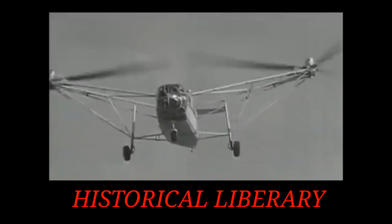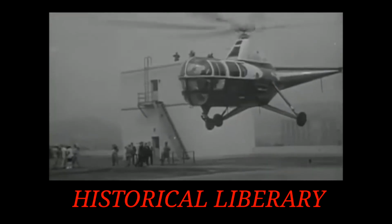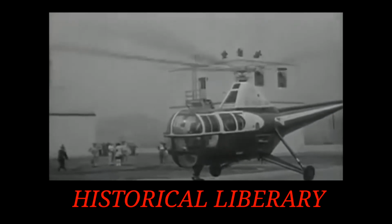A development of the pre-war German machine, keeping the original rotor configuration, has been made by Sud-Est and is familiar throughout the world. It flew the first certificated U.S. helicopter airmail route, speeding airmail from the Los Angeles airport to the downtown post office and on to adjacent communities.